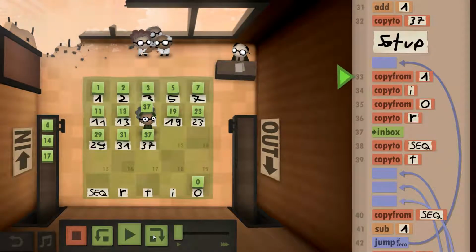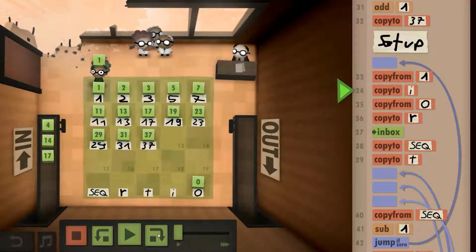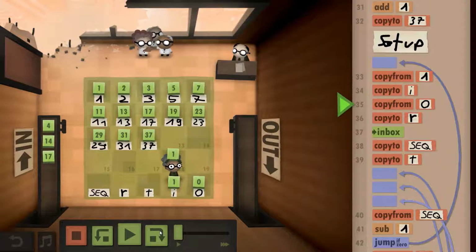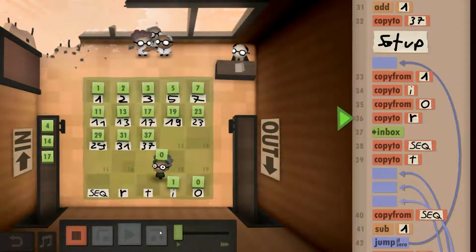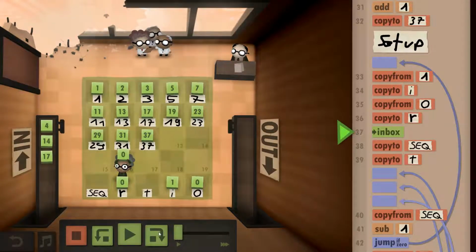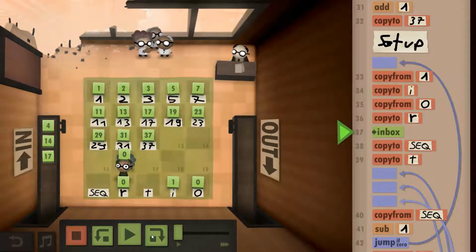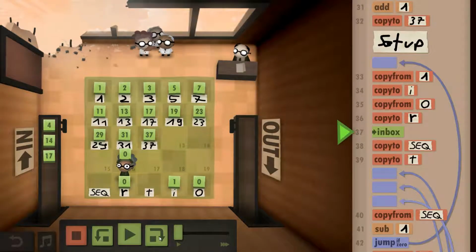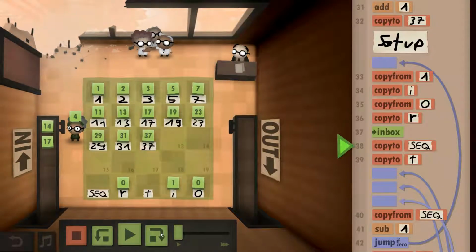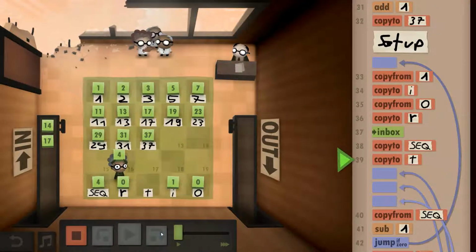So copy from 1. What do we do? Copy to I. That's the index. That's index 1, I guess. Copy from 0, copy to R. Don't know what R is. Okay, this is now the sequence, the number that we're currently checking. I think we call it the sequence or something. So this is what we're currently checking, and what we're checking is also the temporary. The temporary is where we do the division.